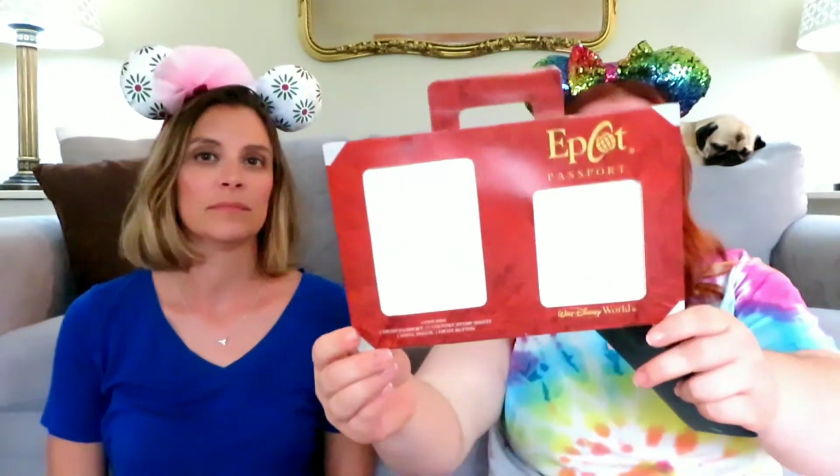This is the most exciting. I didn't realize it came in like a little case. You heard talk of my Epcot passport, and it was $8.95. I have the case and the passport filled out. Yep. Canada.